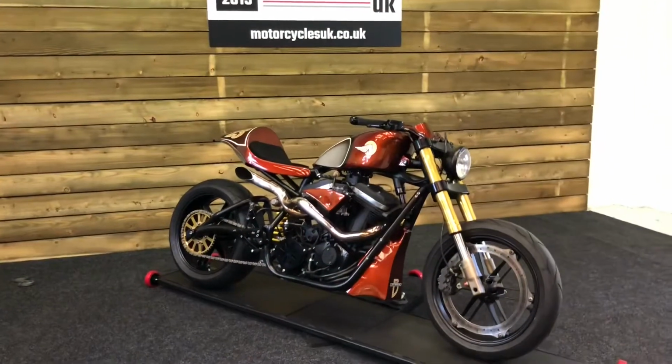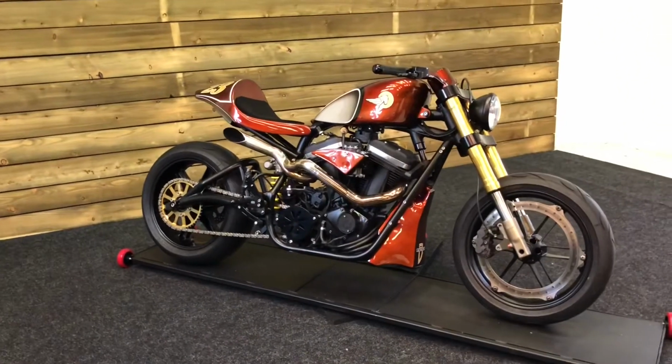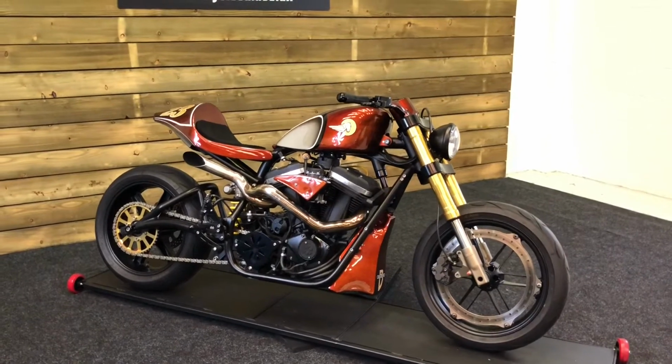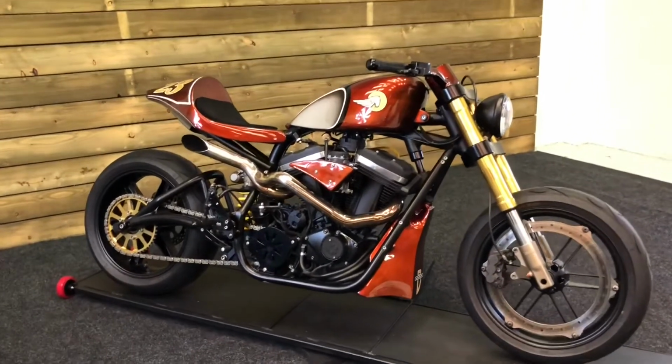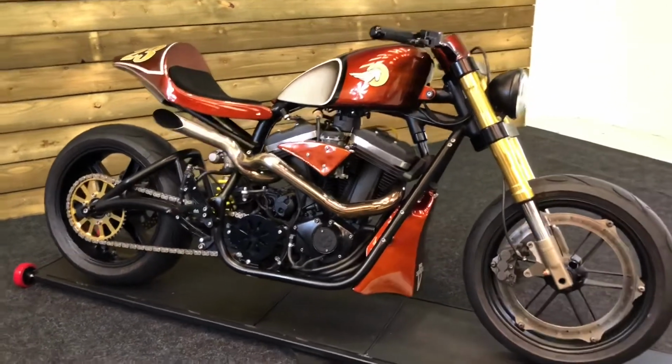Here we have a Buell Custom Café Racer. This is a 2019 bike on a 19 plate with just 302 miles, and it is breathtaking. This bike has been built with no expense spared. It was originally designed and built by Shaun Barley Customs in Lincolnshire.